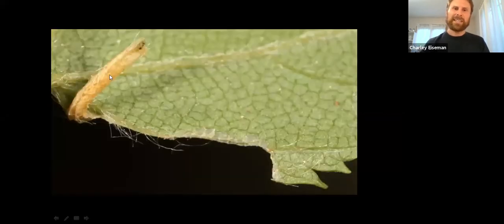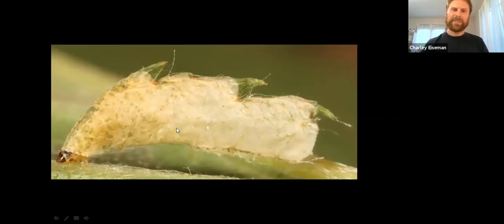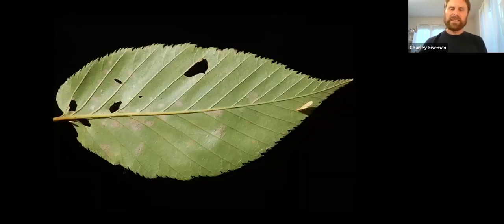It then walked to the base of the leaf, making a lot of other mines along the way, abandoned that case, made a mine along here and cut that out. And that's the one that it's currently wearing. So here's its little head and legs poking out the front of the case and the leaf serrations along the back. It will overwinter in that case and then make one last case in the spring and then pupate inside that and then emerge as an adult. Right around now is when these are emerging.